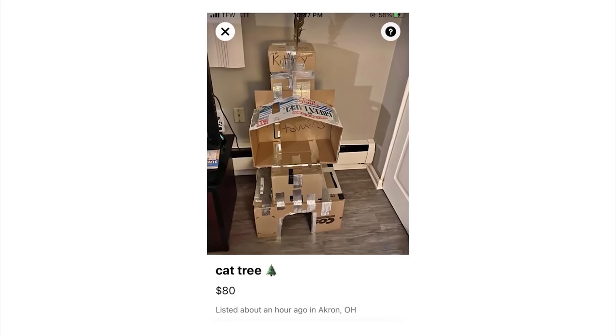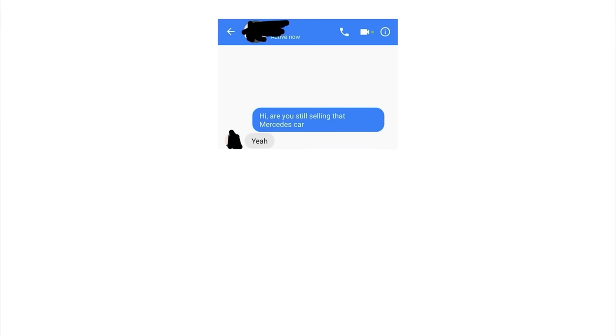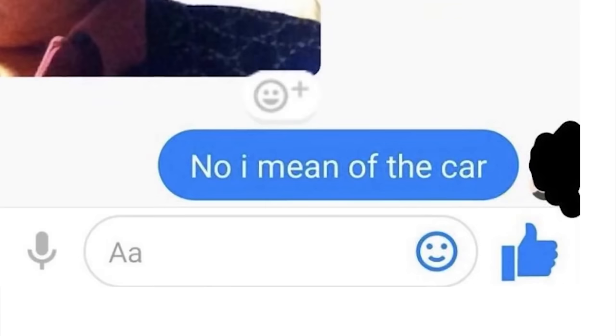Cat tree, $80. This is not a tree. Art, abstract, impressionist painting original by Charlotte Nicholson, 4-year-old. Yeah, I can tell. Hi, are you still selling that Mercedes car? Yeah. Can you send a photo? No, I mean of the car.